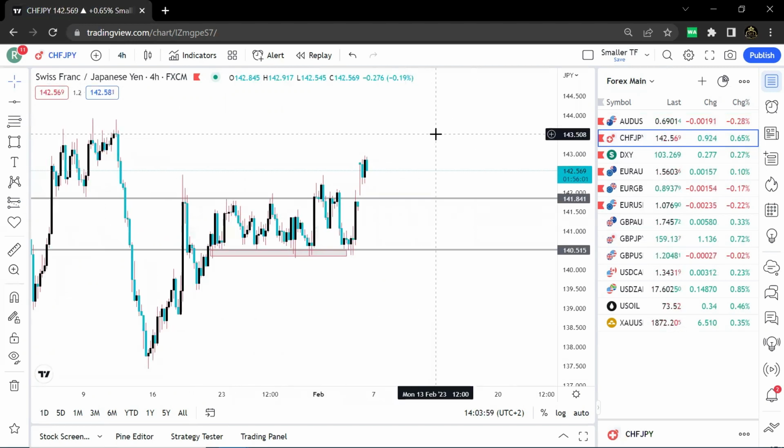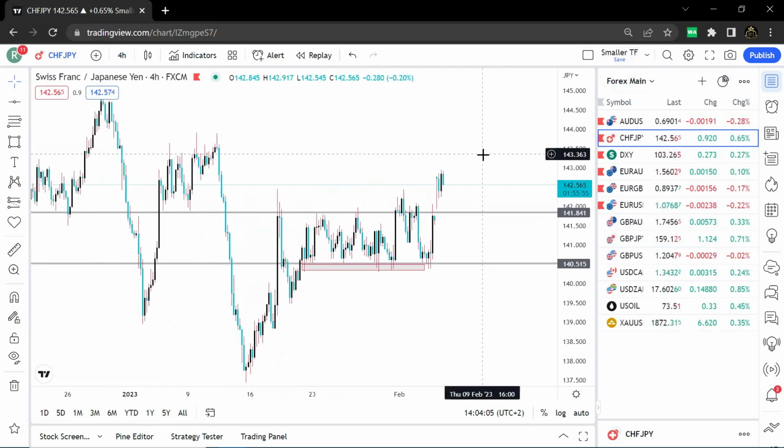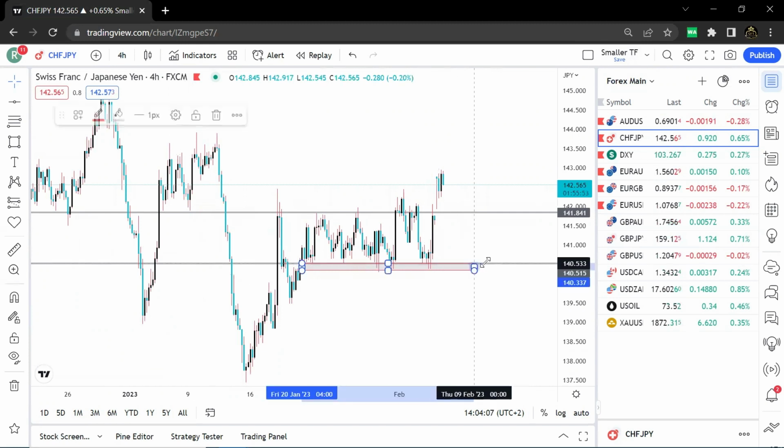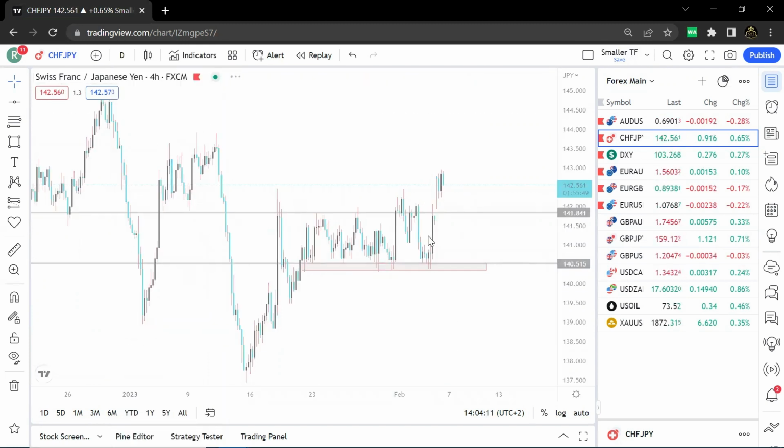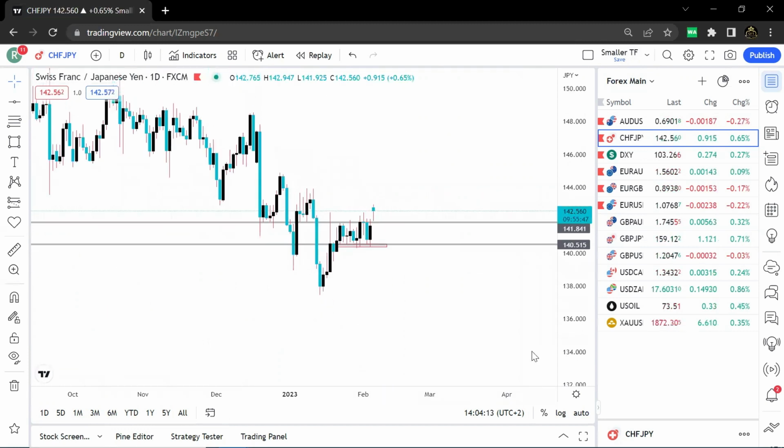Shades of JPY. If you do see analysis, this is not my analysis. This is usually just a smaller TF. It's just a profile I actually use to explain things to certain people. So with Search of JPY, we've been in a selling trend for quite some time. Low, low, low, high, low, low.